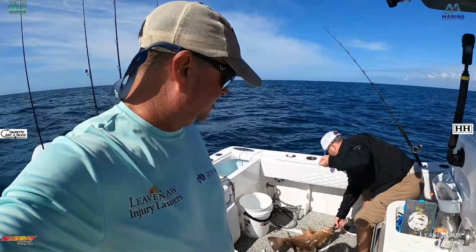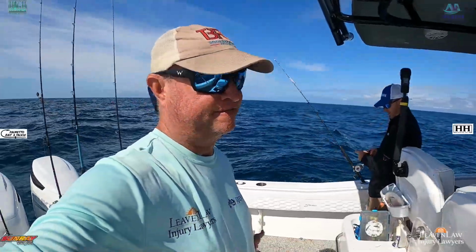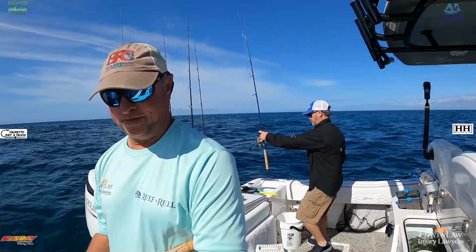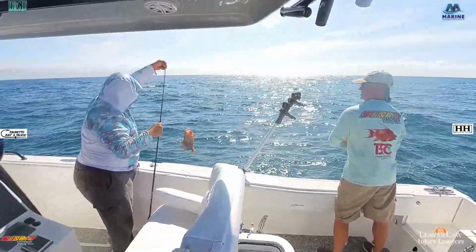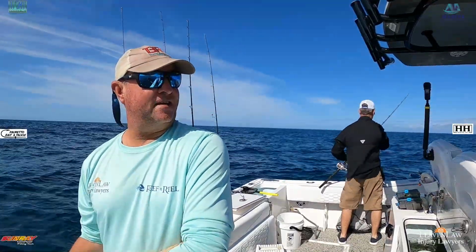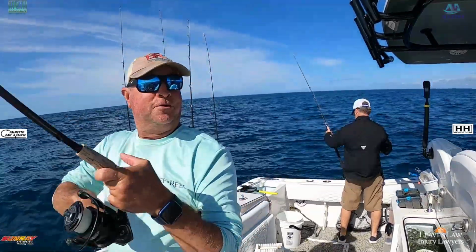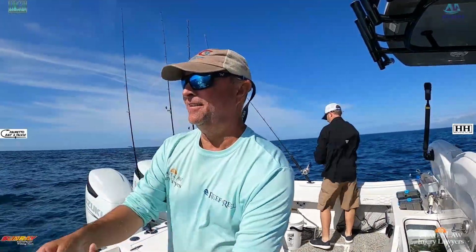Boy, that is a nice one. 41 feet of water. When we first got to this spot, Eli lost one that was a monster. He might be close to keeping. He's shrinking. But that's pretty respectable. We're only fishing in 41 feet of water, folks. And the bite's crazy. Oh! He didn't break me off, though. Son of a biscuit.